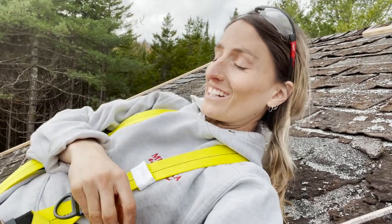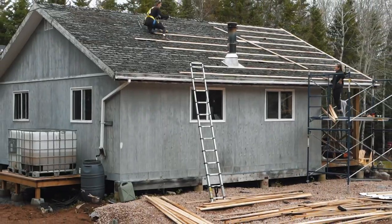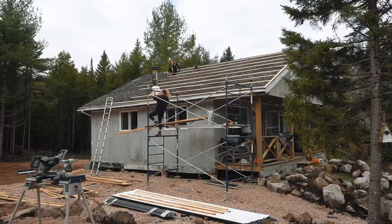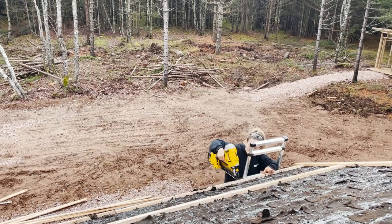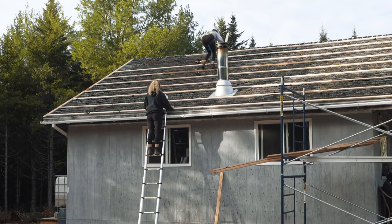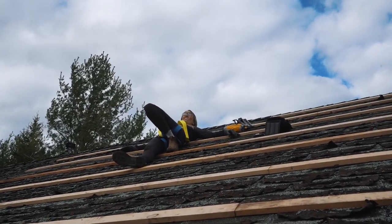To say, being the person on the roof, definitely the way to go. A lot more relaxing. There's a lot of up and down and up and down for the other person. How many times have you gone up and down that ladder? Oh, 35 times. Taking a break, I see. Just in summer, I'm just suntanning.